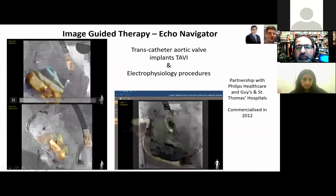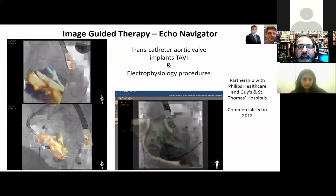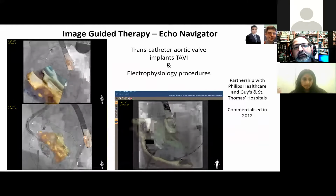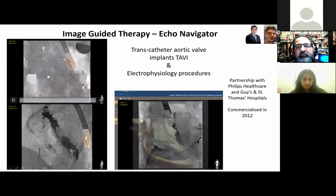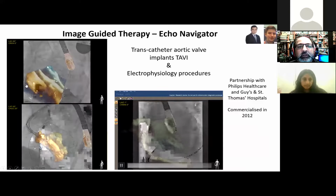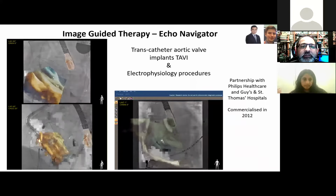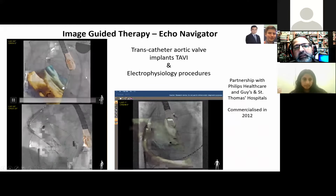This is another example of a similar thing, but this time different in that we're not using information extracted from the shape of a chamber of a heart from a CT or MR scan. This time we're taking ultrasound information, and that's what you see in the color here, and we're combining it with X-ray information. This thing here is an ultrasound probe, which is inside the body of this patient, and this patient is having their aortic valve replaced via a keyhole procedure.